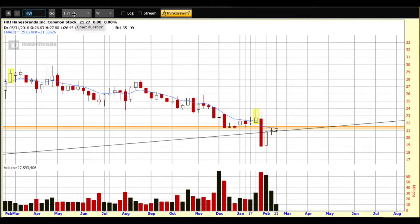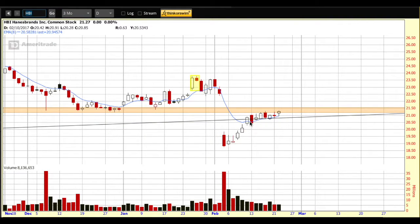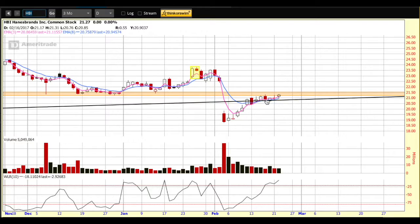So let's move it away from the 1 year weekly to the 3 month daily. Like the way it consolidated here. We had this little lift yesterday. We do have a 3 and 8 cross, just, but with a strong market environment and retail coming into some seasonal strength, I would like to see, and we'll be watching for Hanesbrands lifting further from this area.